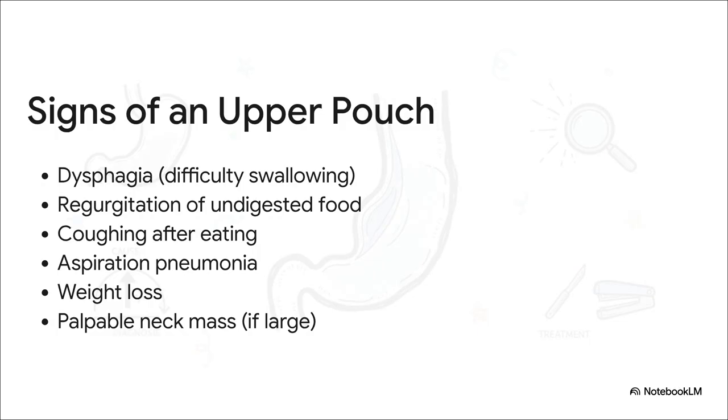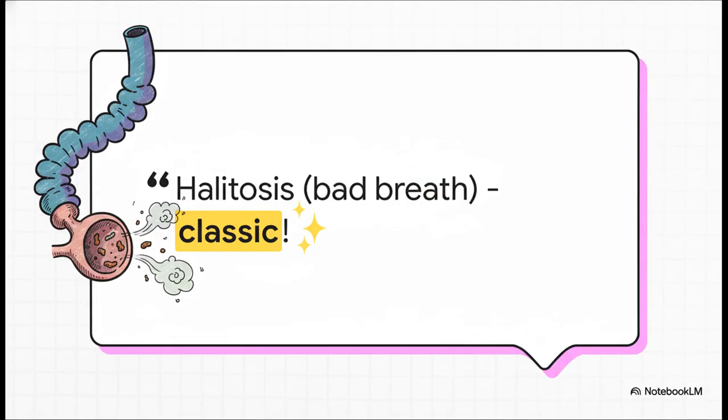So how do you even spot one of these things? The real clues start showing up when that pouch gets big enough to actually trap food and saliva. And for a pouch in the upper esophagus, this creates a pretty classic list of symptoms. We're talking about things like difficulty swallowing, or even food coming back up that hasn't even hit your stomach yet. We already mentioned that nagging cough after eating, but that can get serious and lead to aspiration pneumonia. Other signs? Maybe some chest pain, losing weight without trying, or even a noticeable lump in the neck if the pouch gets really big.